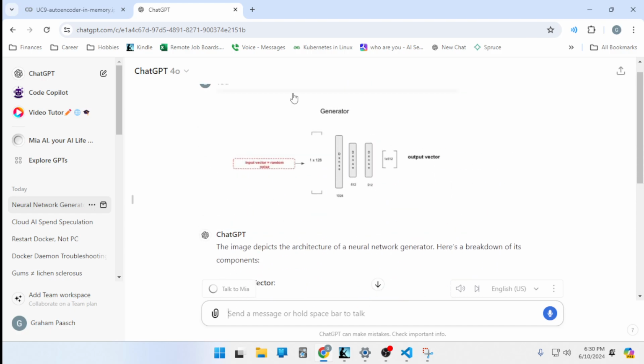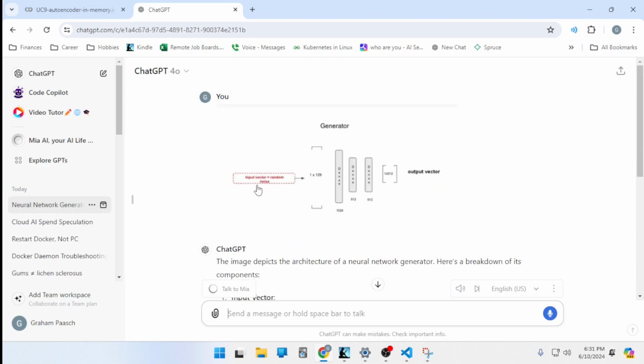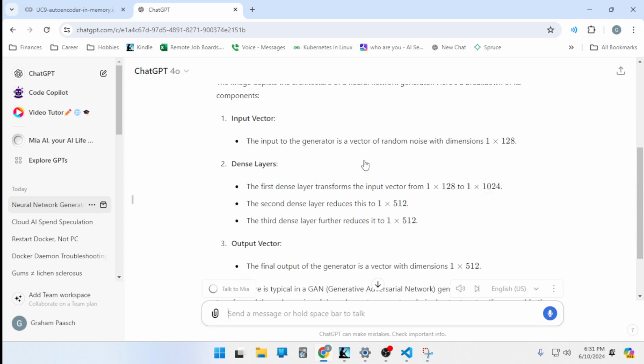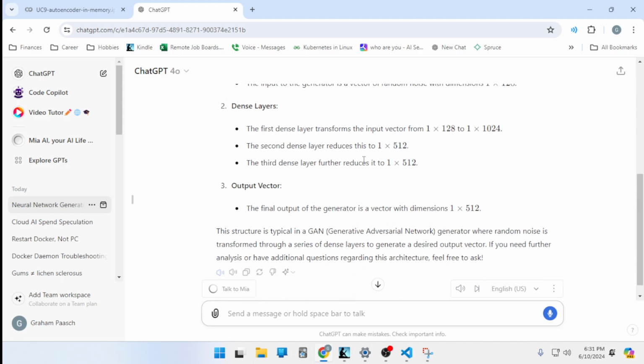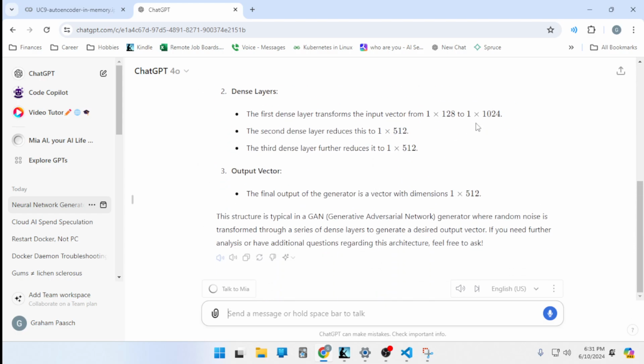Isn't that amazing? This is seriously impressive because it doesn't say anywhere that this is a neural network generator. It certainly doesn't say anywhere that it's a generative adversarial network. It just knows what it's looking at. It's impressive both that the author was able to write a clear enough diagram and that ChatGPT is advanced enough to actually be able to read it. Isn't that insane? Can anyone watching this, if I just showed you this and nothing else, would you know that this was a neural network generator and that the structure is typical in a generative adversarial network?